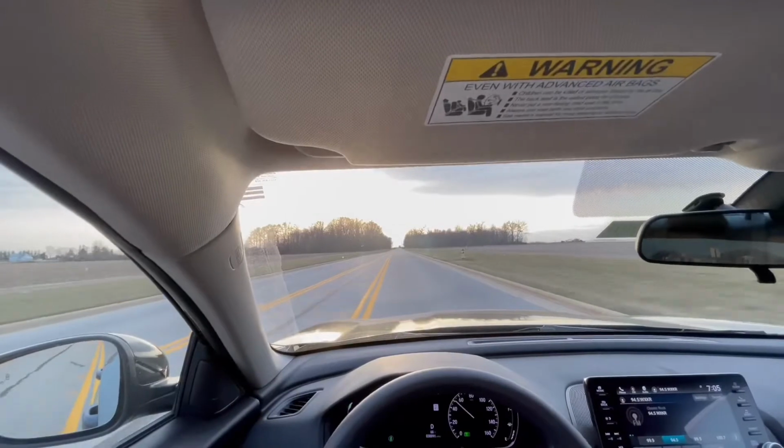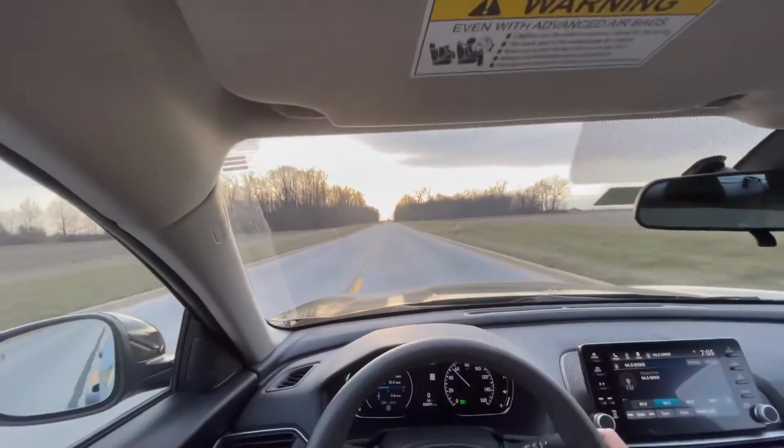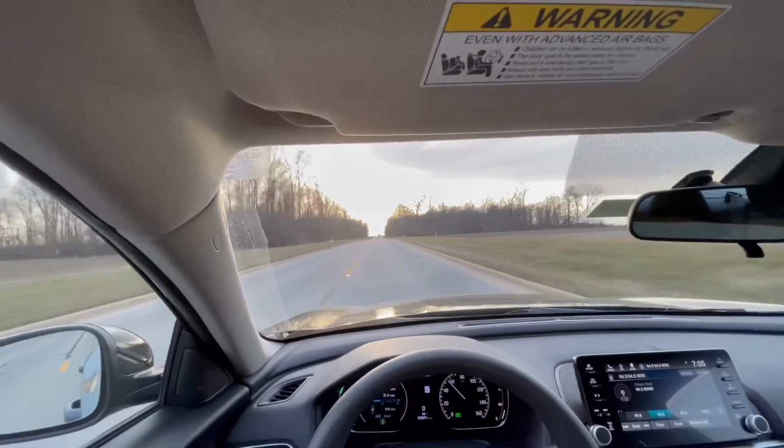And scroll up here. So average fuel on this one's put about 31.4 miles per gallon. Pretty good.